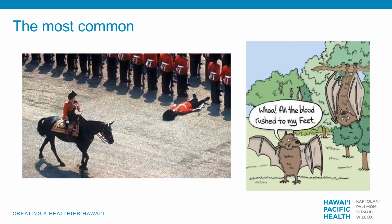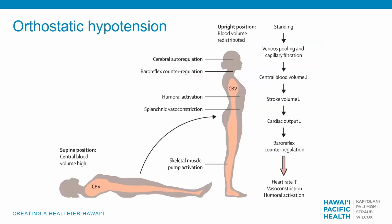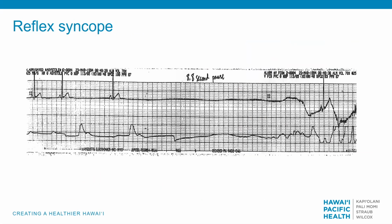But again, the most common that happen with pediatrics and adolescent is just supine to upright position and because of orthostatic hypotension. The second most common is because of reflex syncope. When you smell something gross, you see something gross, you get a blood draw, and this is what happens. You have an 8.8 second pause, sinus pause, and you basically have no cardiac output and you pass out.